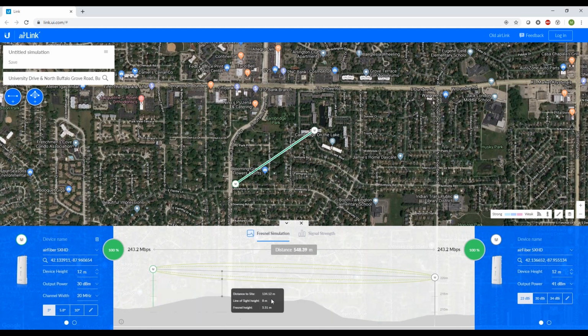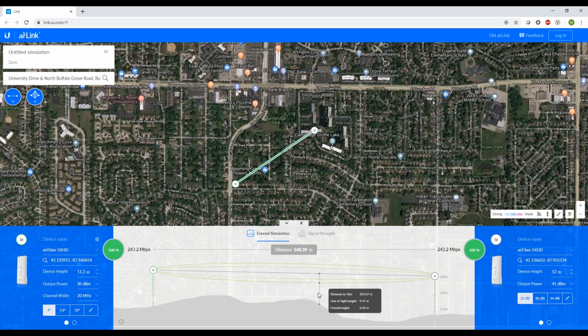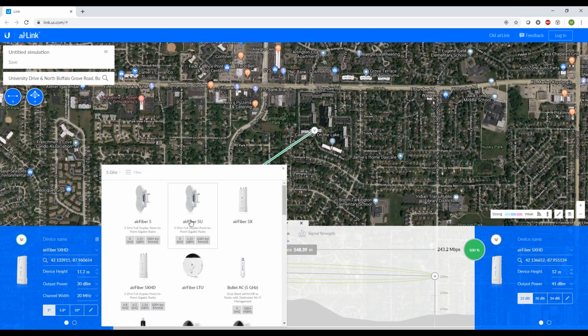And this down here is showing you the ground level. So if you were too low, you can see it intercepts with the ground. It's telling you you're not going to get maximum performance out of this. So this is a really cool planning tool that I've not seen anyone else have anything like this. And this can really help you dial in which products you should be looking at for the optimal solution.